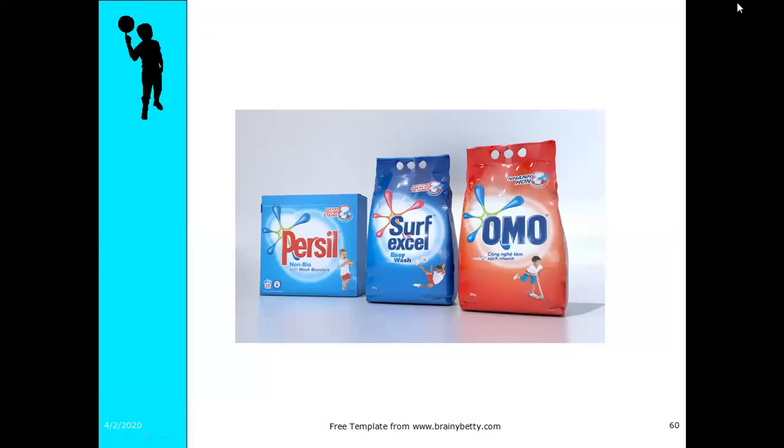If you talk about this brand, now we know Surf, right? Surf in India is Surf. Now Surf has a beautiful strategy that it has a common look. आप Persil देख लो, Surf देख लो, Omo देख लो. मैंने सिर्फ 3 रखे ऐसे, और 2-3 और नाम हैं. Surf Excel in different countries have different names.